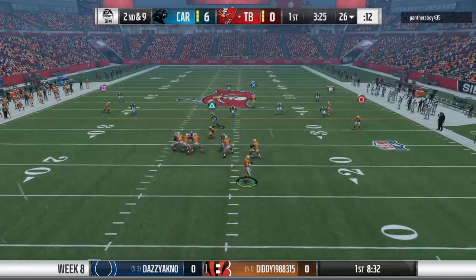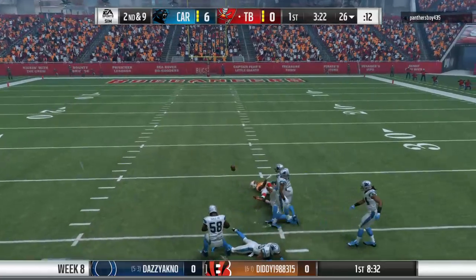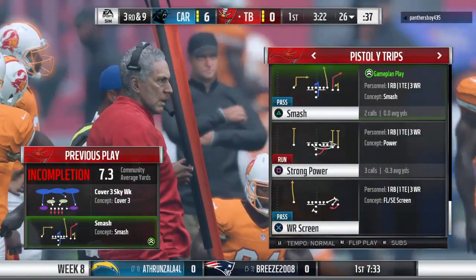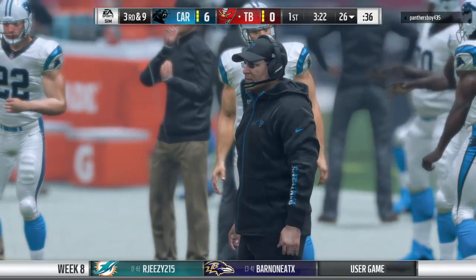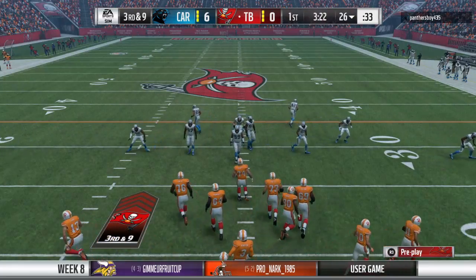From the gun, Winston. He's going to fire one deep over the middle. And incomplete there. A nice hit. Jars the ball free and brings up third down. This team is not going to make it easy for you. They're a physical group, and we just saw it there on that play. He came in, made the contact, just as he's trying to haul it in.